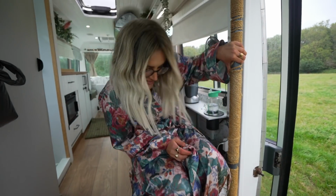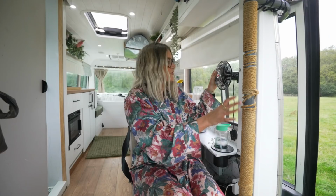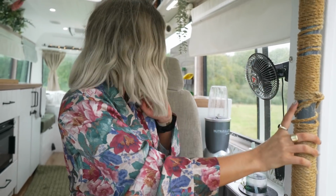Show me your little seat, babes. Go on. So this is my co-pilot seat where I sit. Put my seatbelt on and we drive around like that into the summer, into Europe and Scotland and places like that. Got a fan just because the windows don't open and we didn't have the aircon. Not much breeze comes through, just a little 12-volt fan.